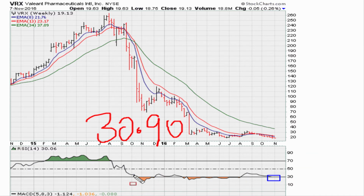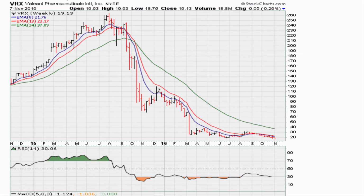Now we can test this theory. Take a look at this period here when the stock went below 30.9, which is somewhere here in the 150s, 160s, 170s. Again, it went back below 30.9 during this period here in the 80s, 70s, 90s. Now it's doing the same thing, moving below 30.9. And so of course we can see the reaction that has taken place pre-market.